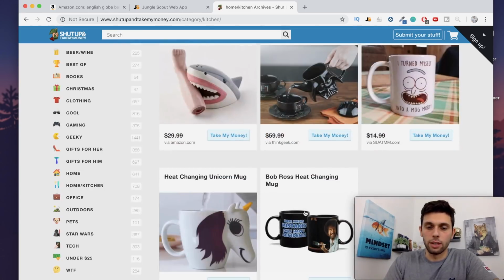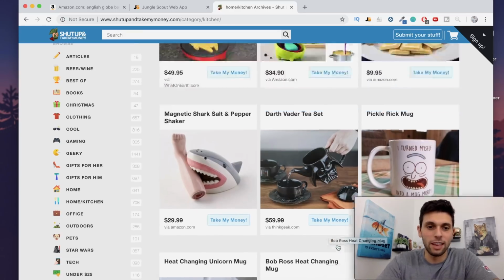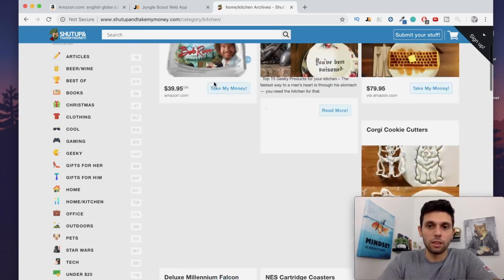Now, this guy's hilarious. I actually went to a Halloween party and some guy was wearing this guy's costume, Bob Ross or whatever his name is. It's actually hilarious. So that is that.